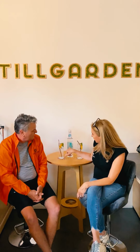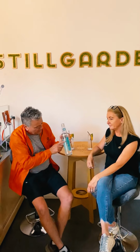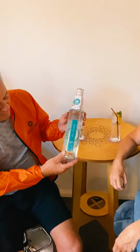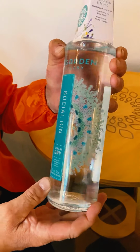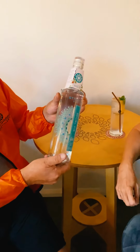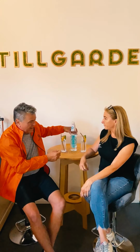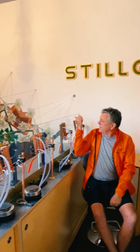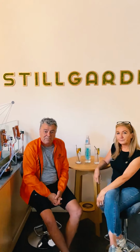Another interesting feature of Social Gin is the pattern on the front. All of our products have these things called fractals. Pat, would you like to explain how that works? You can see the fractal either side of the label, and this is actually the recipe for this gin. So these are all the botanicals, and they're thrown into a scientific program that throws off this design. You'll see it everywhere around the distillery. We've got one in the corner there, which is our distiller's edition, and on any of the products the recipe is actually on the bottle, which is fairly unique as well.